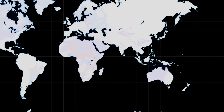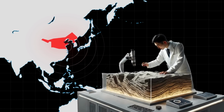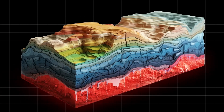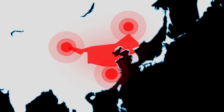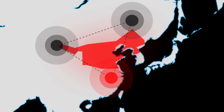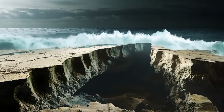In 2024, scientists at China University of Geosciences analyzed an ancient landmass called the North China Craton, or NCC for short. They wanted to learn more about how some of Earth's oldest rock regions can break apart. This process of cratons disintegrating is called decratonization. The NCC is so interesting to study because it has three main parts: the Western Bloc, the Eastern Bloc, and the Trans-North China Orogen, a zone that lies between the two blocks.